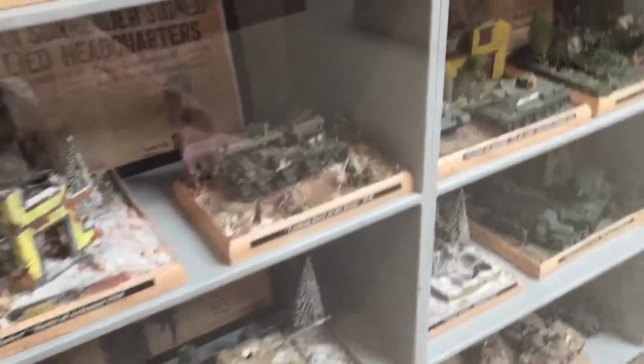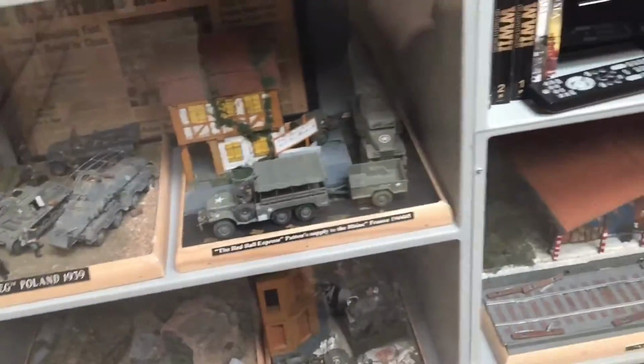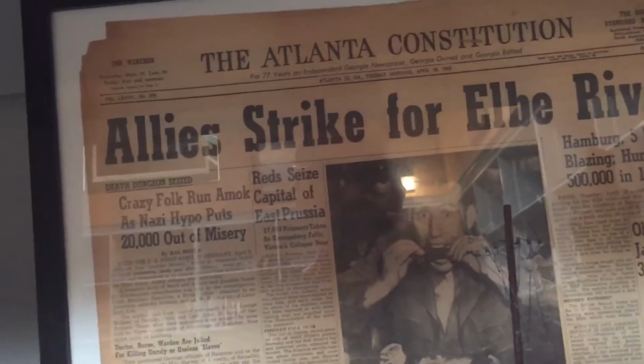So I guess this is how it looks. Wait, this is the Bible. Wow, this is nice. What is that? I guess these are all the battles and stuff that they set out. These papers are so old. This one, race on Berlin.